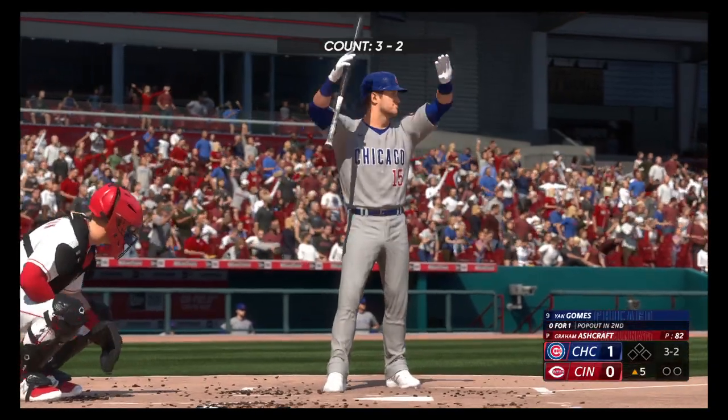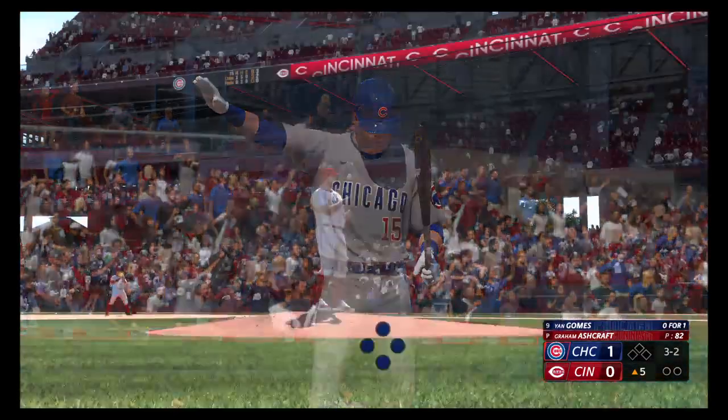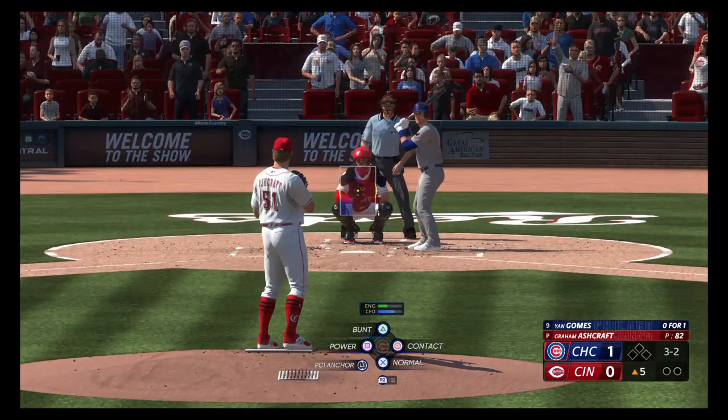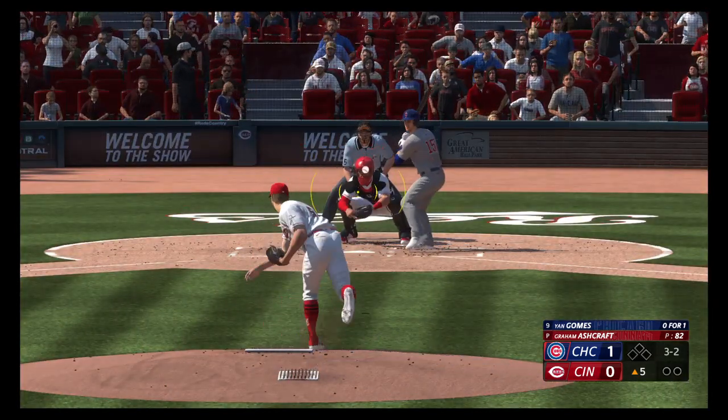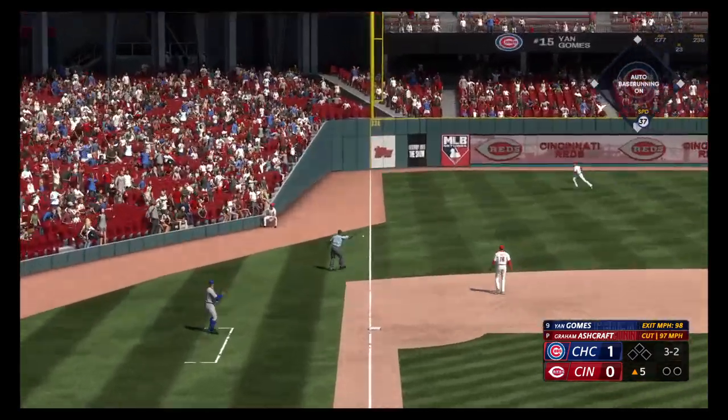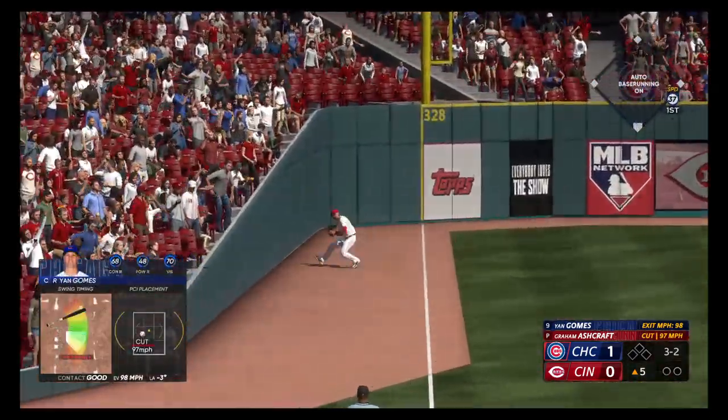Welcome back. Now it's Yan Gomes leading off for the Cubs, the catcher, Yan. To kick the 3-2. On the ground to the left. Oh, and it hits the base.